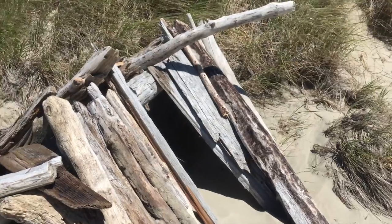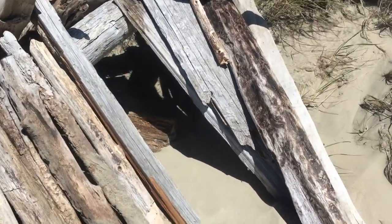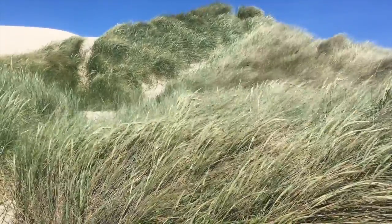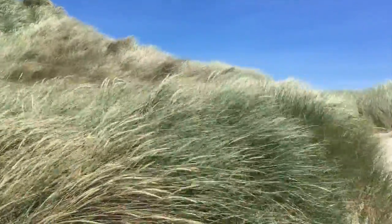Very, very windy here. It's so beautiful though. It's pretty. Such a fun time. The kids finished their little hut. I don't know if anybody actually tried it out or not, but we have it all built up. We even have a chair in there. Love seeing the seagrass and seeing how the wind blows it.